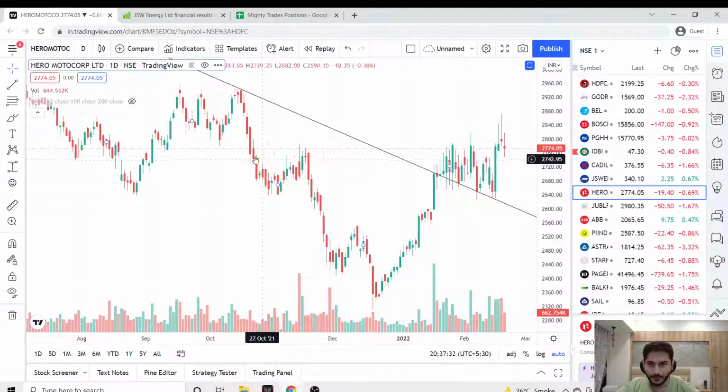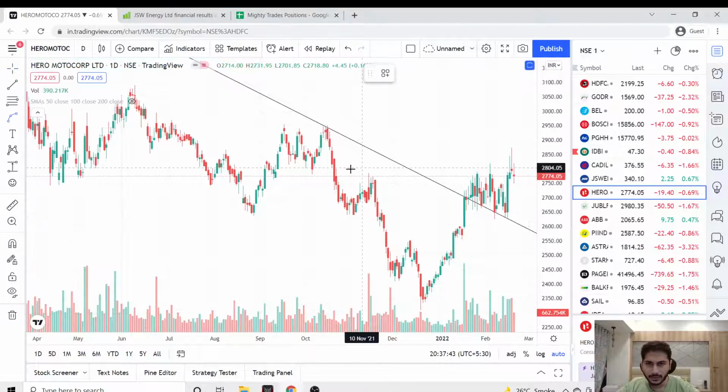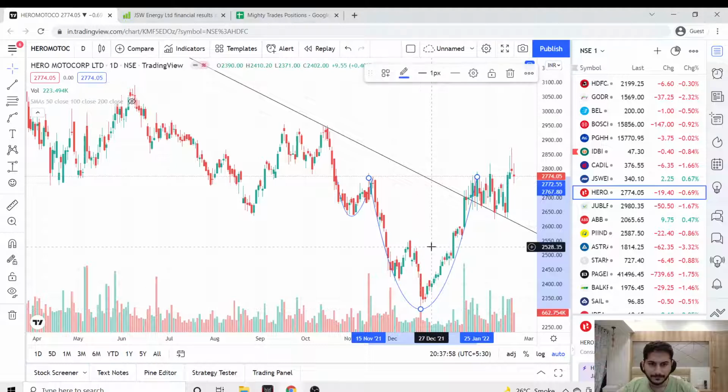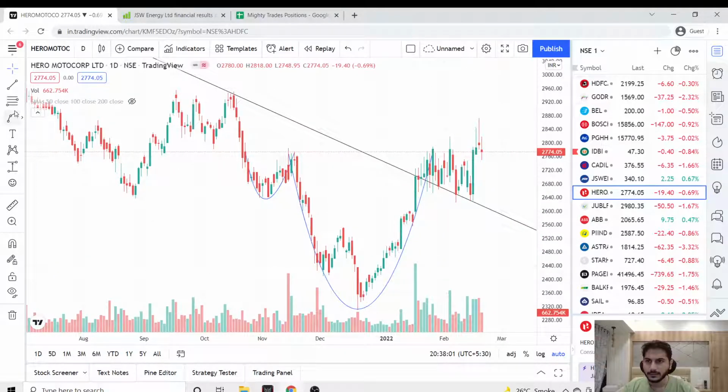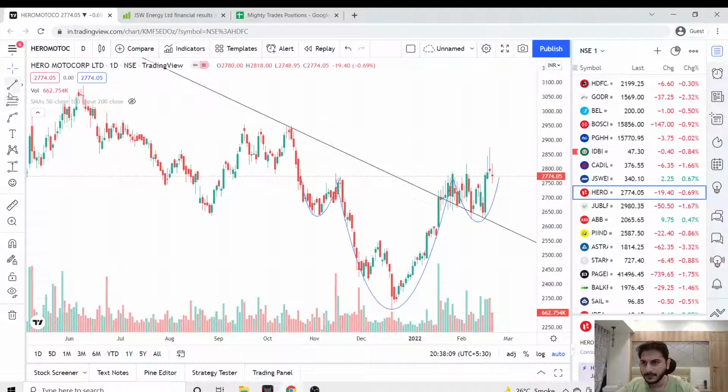Okay, this potentially could be a head and shoulder pattern. I'm not really sure about it, but this could potentially be a head and shoulder pattern. Let's see this. If we consider this to be the left shoulder, this would be the head, like this, and this is currently the right shoulder which is being formed. So this is an inverted head and shoulder pattern which I can see here.